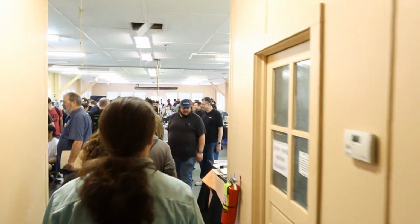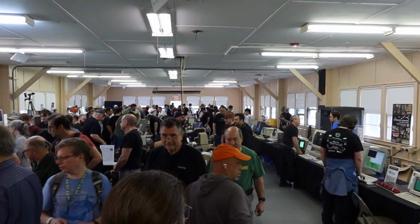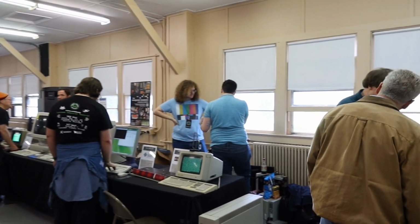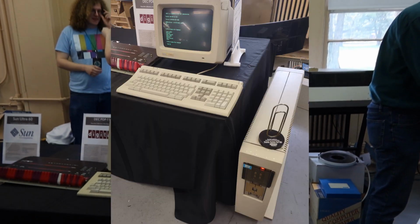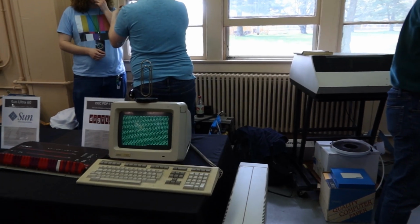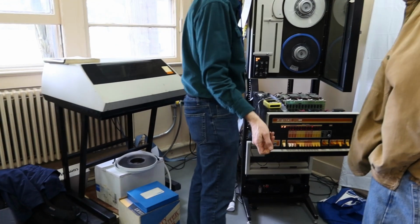My biggest regret of the whole festival is that I didn't spend any quality time with this PDP-11 running a very, very early version of Unix. Fans of the channel will know that I have a thing for older Unix systems, and they don't get much older than this. Many years ago, I had this same terminal, missing the keyboard. It's on the list of things that I wish I could have kept, but had to purge due to space considerations.